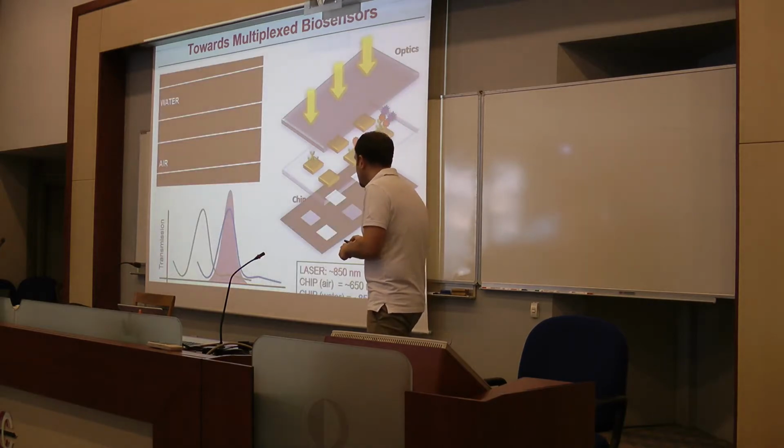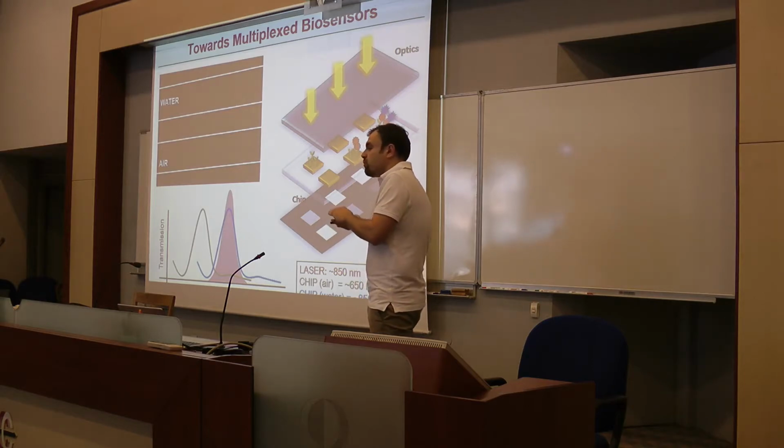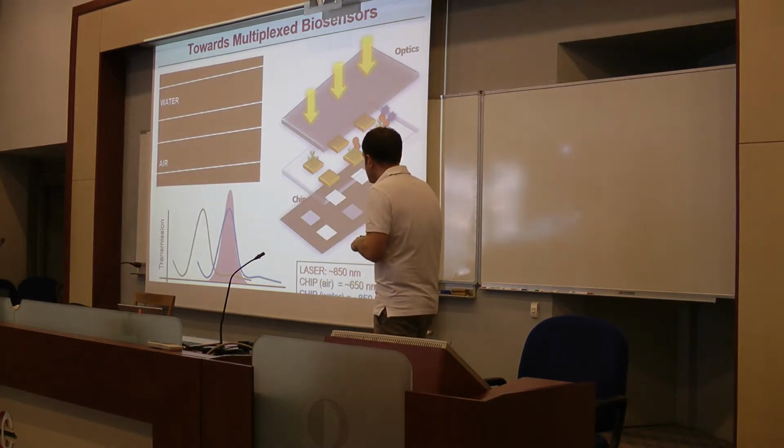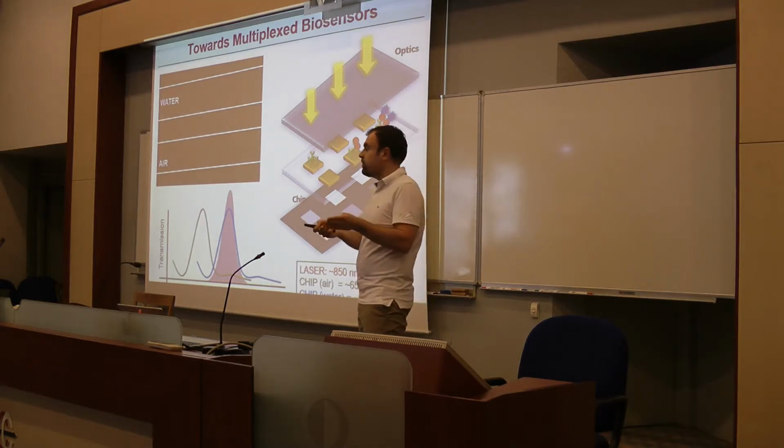So what we did here, we integrate a spectrally well-defined light source, as you see here, a laser that is spectrally overlapping with the EOT signal of the nanohole array. And then we monitor the diffraction intensity changes with a CMOS camera. Here, for example, we have the nanohole response denoted with the blue curve, immersed in water, and the laser response is spectrally matching with that. And this green one is the chip response in air.